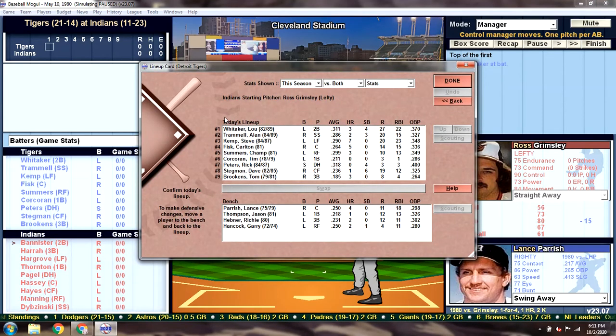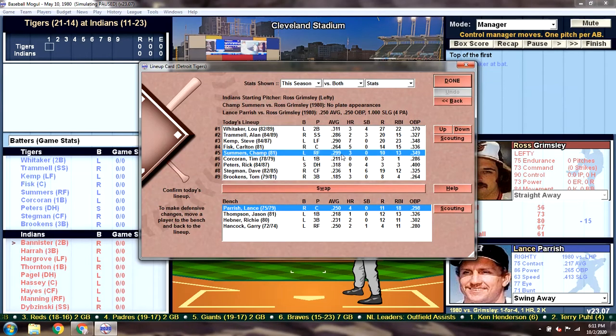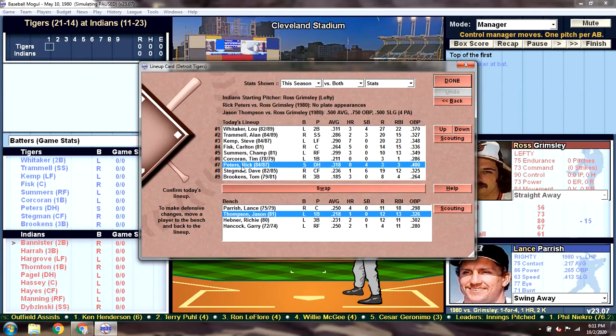He's a lefty. So today's lineup, I've given Parrish the day off. It showed that he was tired, so I moved Fisk into the catcher's role, and I have Champ Summers in right instead of Gary Hancock. Summers is actually hitting lefties really well, and as I mentioned in yesterday's game, where we had the walk-off home run from Tom Brookins, I was going to replace Thompson with Tim Corcoran and give him a chance to get some at-bats, because Thompson has just been horrible. And since we moved Fisk to the catcher's role, I've moved Rick Peters into the DH slot. So that's our lineup versus Ross Grimsley.